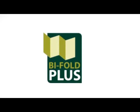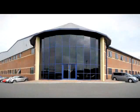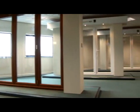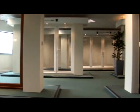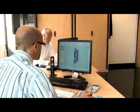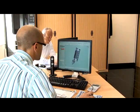Liniar is the innovative window system from HR Plastics, one of the leading window system companies in the UK. The latest innovation from Liniar is the new Bifold Plus range of bifold doors. These doors are more technically advanced than any of the UPVC bifold doors. They have been purposely designed with great attention to detail, so you can be sure you're getting a top quality product.